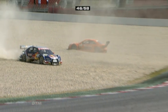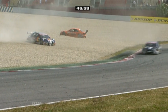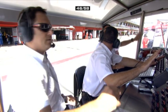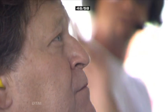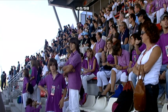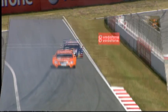You can see they're very unhappy about that in Audi management. And both cars stuck in the gravel. And yeah, I think they're saying that was deliberate. There is Haug. Well, can't really read the expression on his face. And the crowd even silenced by that incident. And let's see it again.